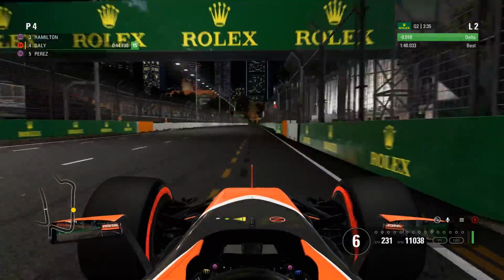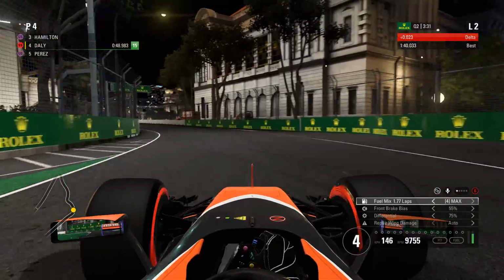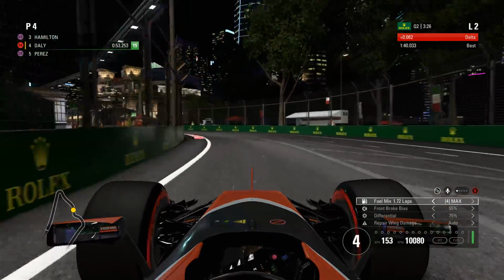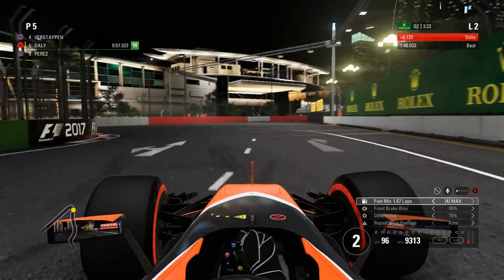So Q2, we set a time on the ultra soft tyres on the used set that we used in Q1, and it's put us in 4th place at the moment. I thought with the extra pace that we have, I might see if I can get into Q3 with a set of super soft tyres, and that's what we're venturing off to do now.